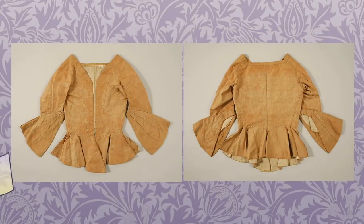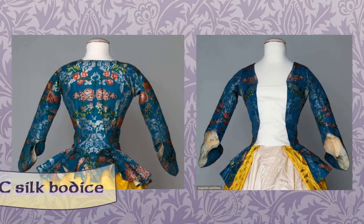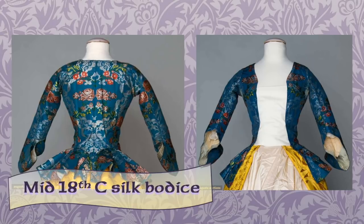Here's an example of this style of bodice from the 1740s. This British bodice is made of silk, and it's on display at the Metropolitan Museum of Art in New York. Here's another stunning bodice from Augustus Auctions. This French blue silk brocade bodice dates from 1750 to 1770. So the space in the center is where the stomacher would be inserted.